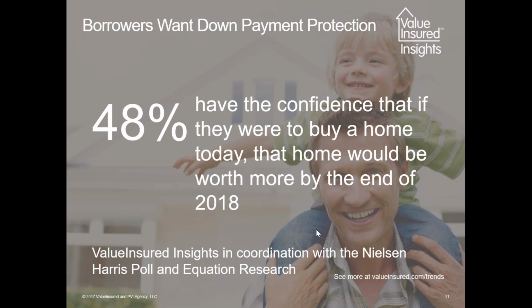Finally, we always have this question of, what do people actually believe? If they buy a home today, everybody wants to believe that home is going to be worth more tomorrow. Well, that's not the case. We're seeing that only 48% have confidence that it's going to be worth more. It means the majority, 52%, think that if they buy a house today, the probability is that the value is going to go down, not up. That's not positive for home ownership.